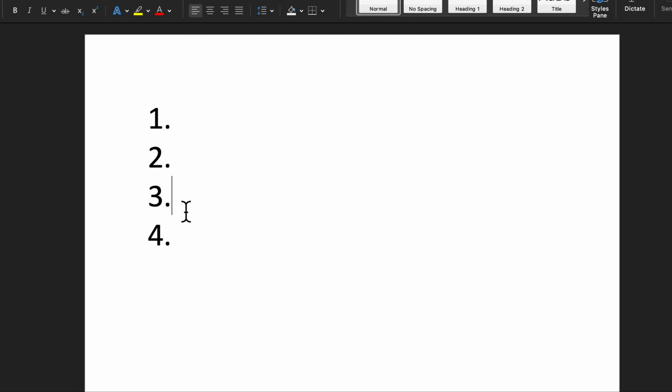The first sound is th, and that is a combination sound. The second sound is not a letter name, but it's a sound. The next sound is n, and the last letter sound is G.